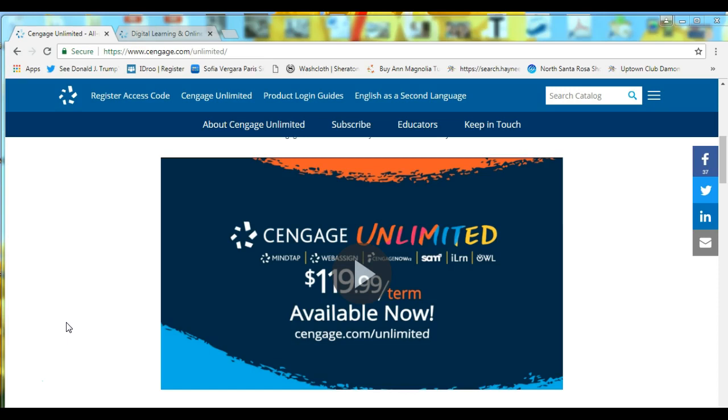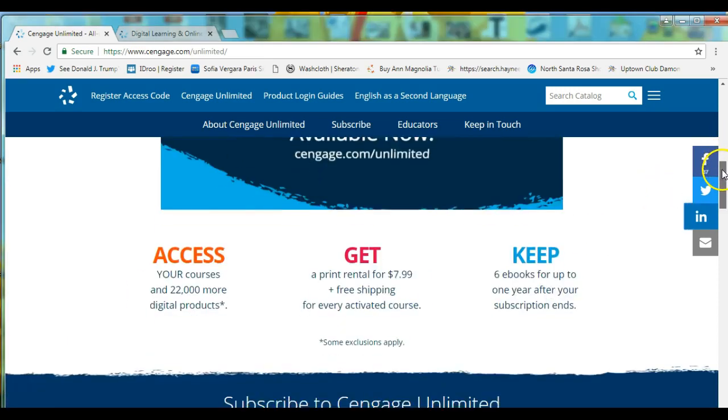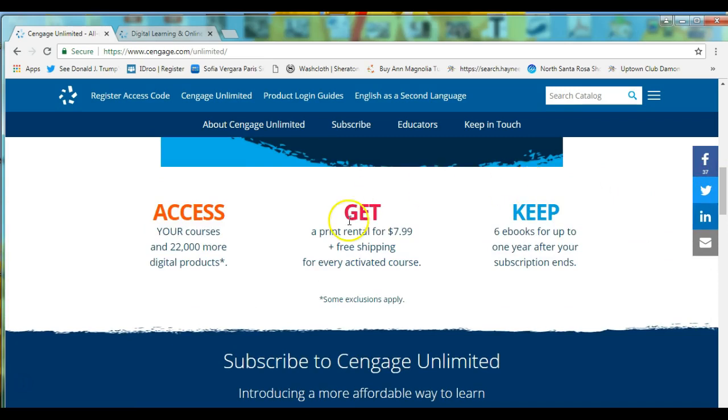You can pay $119.99 per term, and that will make all of your courses that are part of the Cengage Unlimited available to you as a digital textbook. If you want to rent the textbook, that means you want a hard copy, there's just a $7.99 fee to rent the textbook so you can get the hard copy, and you're still saving a lot of money.